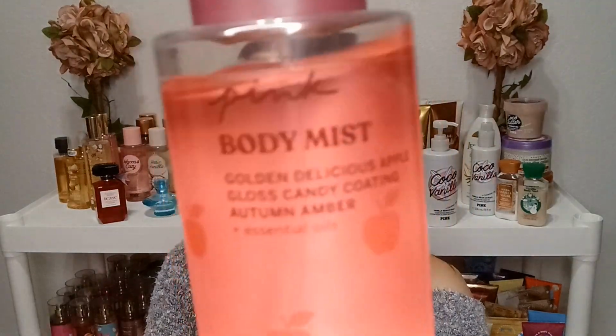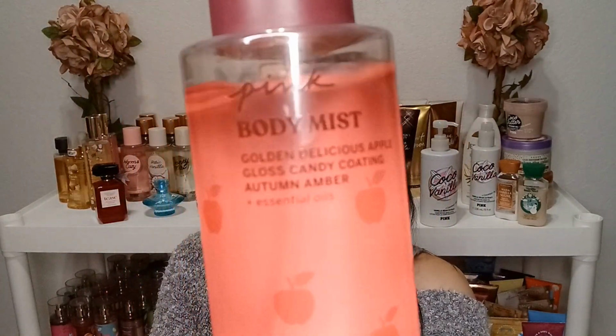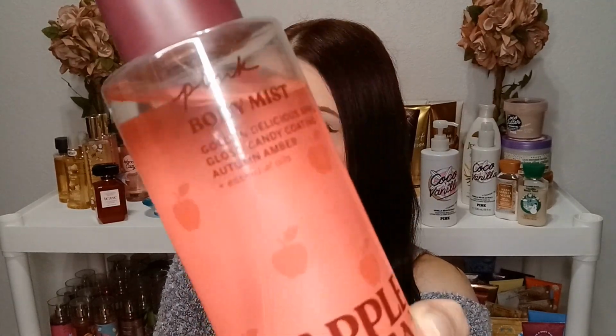So I think it looks really pretty. I like this color too. I really like the colors that they chose for these. It's pretty much minimalistic packaging, but it's kind of nice. There's little tiny apples on here, which are pretty cute, but it's hard to see probably on the camera, but I kind of enjoy the minimalism look. So to me, the packaging is not bad at all. But what's important is the scent inside.